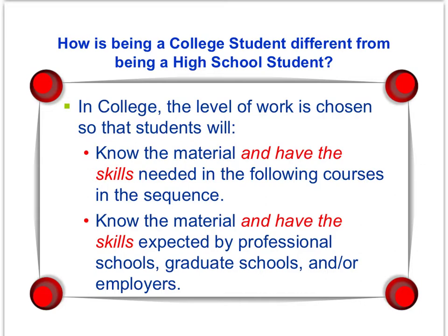Now, in college, we're looking at 2 things in every one of our courses. It's not just about that course. The first thing is, we're looking at the next course in the curriculum that expects that you know something from this course. So our first question is, do you know the things from this course that you need from the next course you might take in the sequence? And the other thing we're looking at is professional schools, graduate schools, employers. What do they expect you to know? That's our standard.